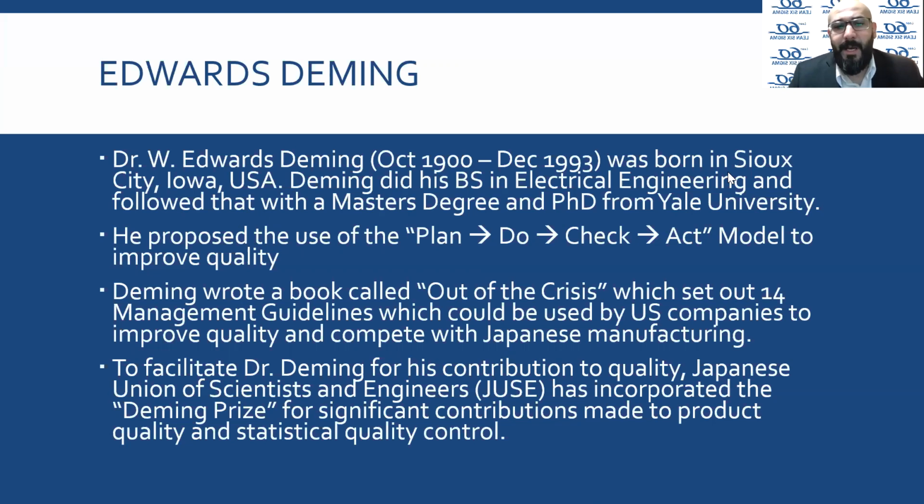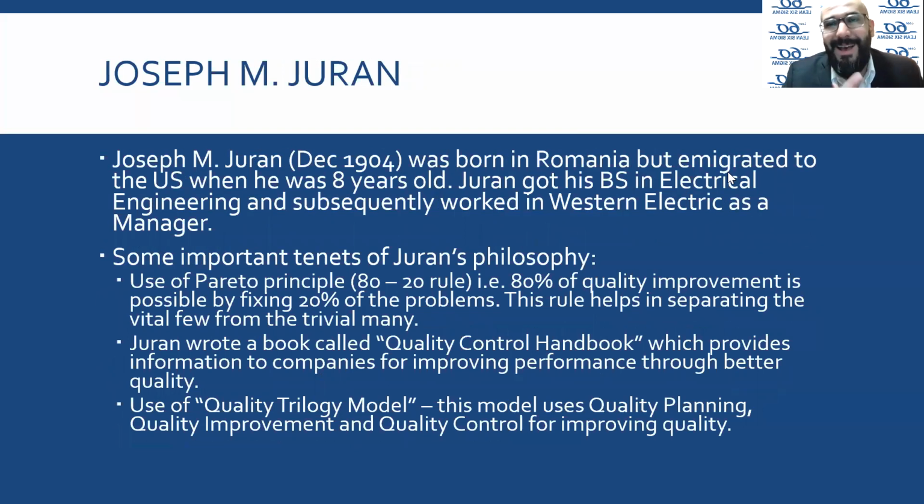So there's a lot of story about the history back there, but let's focus on the main contribution of Deming. Because of his contribution to quality, the Japanese Union of Scientists and Engineers incorporated the Deming Prize. They said, okay, Deming did a great job in implementing quality, implementing theories, and coming up with different models, different philosophy, and 14 guidelines. We will create a prize and call it the Deming Prize. This continues until this time, and a lot of people get the Deming Prize for quality. It is a great achievement, as if to say, thank you, Deming, for what you did for Japan. Here's a prize that we will create after your name.